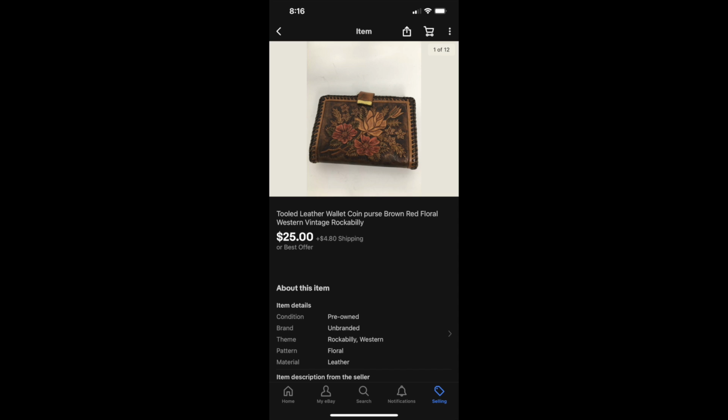Next item is a tooled leather wallet coin purse. When I saw it, I just thought it was too beautiful to pass up, especially at the price of $2, and I sold it for $25. I did get an offer from a watcher for $15, but in my mind I believed that it was worth more, so I waited it out and someone else agreed with me, so that sold for $25.